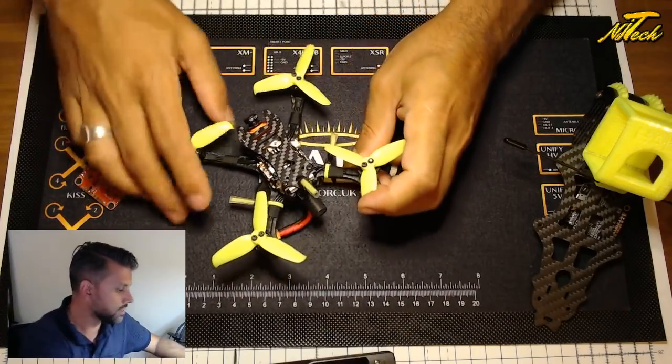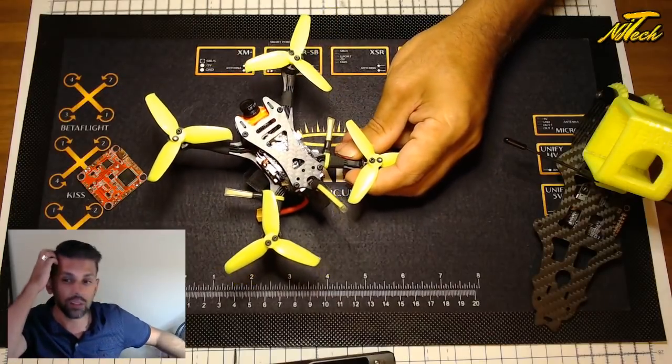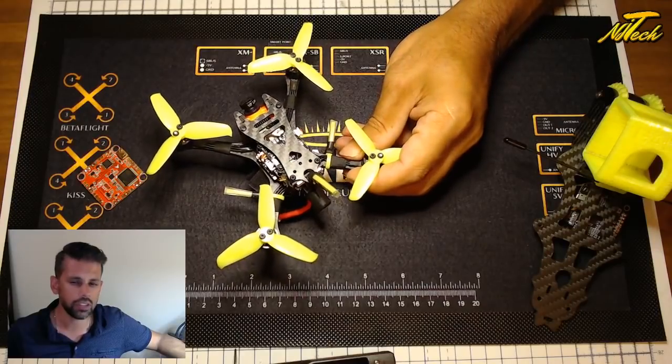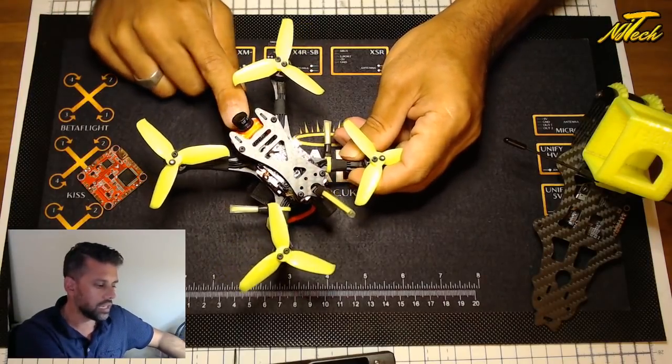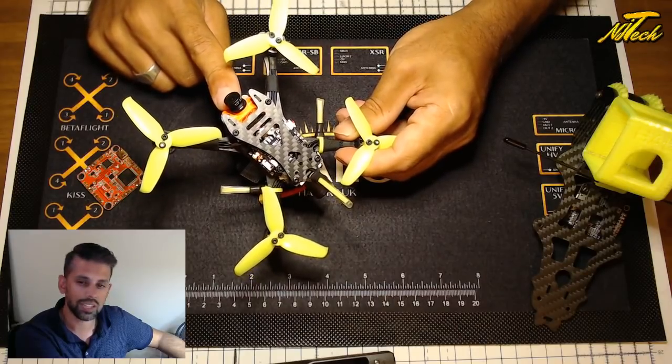Other than that, what else did I do? I put a proper run cam in. I noticed something that Albert Kim mentioned that I should probably mention as well. I don't think you had a problem with yours, but the camera that comes stock, quite a few of those on different models have had problems where the sensor was loose.